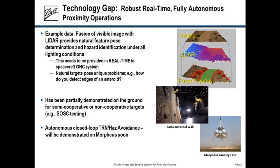One example of data here is to fuse visible data from the camera with the LiDAR image and be able to get information in real time, and that doesn't matter what the illumination conditions are. You need to know exactly what features you're seeing on the target as well. So you get the full pose estimation in real time. So you know where you are relative to all those features on the asteroid as you're doing these proximity operations.